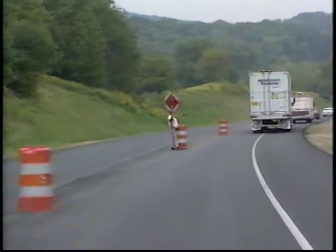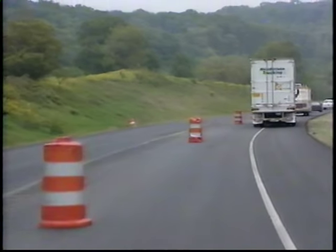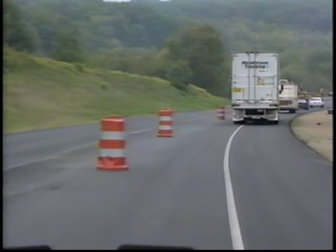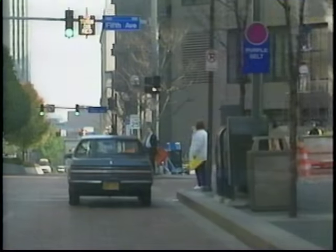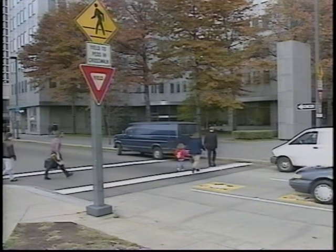This video is based on the national standards that cover most traffic situations. However, each highway agency may create its own signs, signals, and markings to handle unique circumstances. This video will show you the underlying rules and logic behind traffic signs, signals, and markings, and why they are important to you.